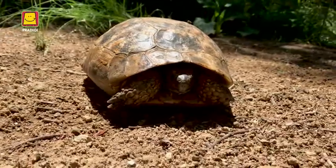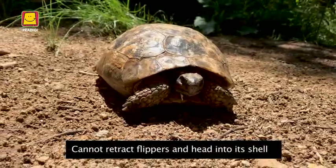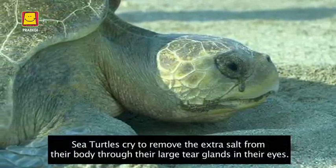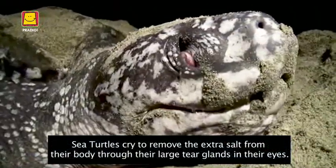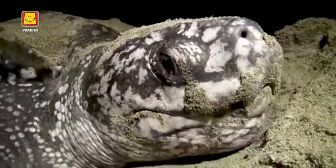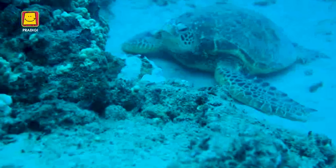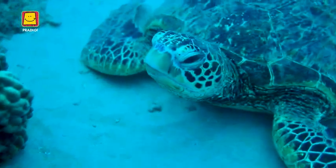Unlike my land siblings, I cannot retract my flippers and head into my shell. I often cry, not because I'm sad, but to remove the extra salt from my body through the large tear glands in my eyes. All my different sibling species eat different types of food. Let me tell you about my 5 siblings who are found in India.